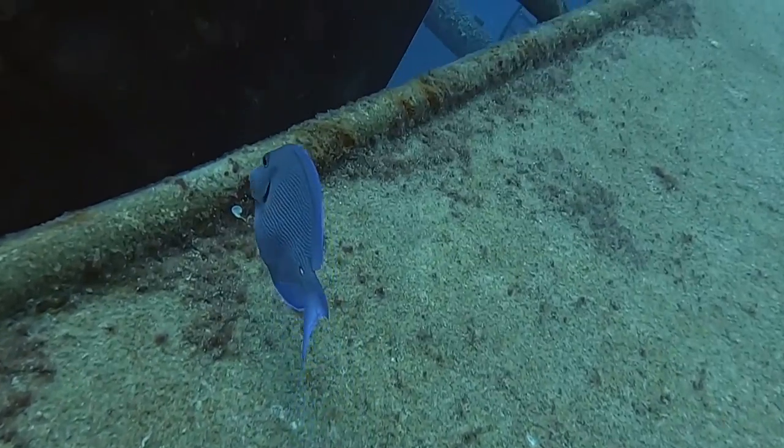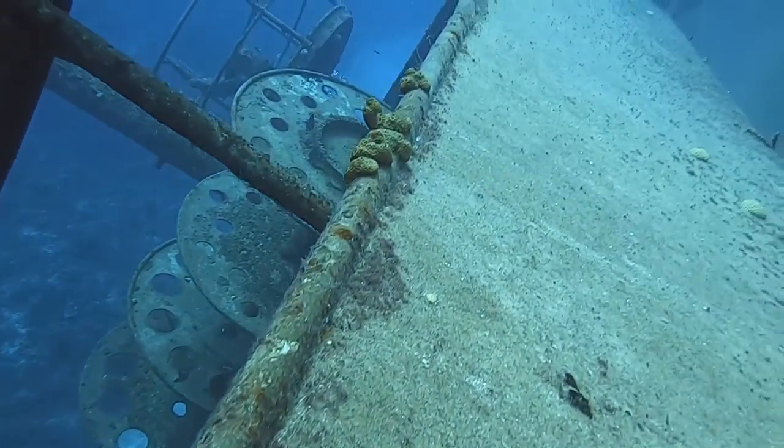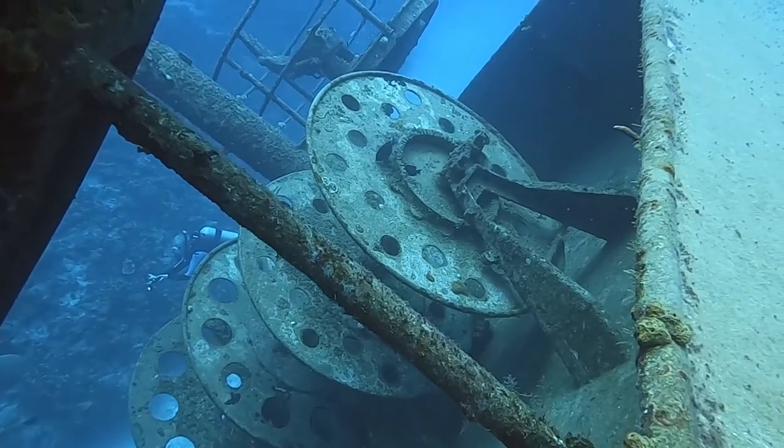Just on the outside of the wreck now, and looking at some of the winches which are set on deck, quite big. They're about 4 or 5 feet in diameter.